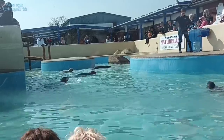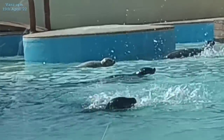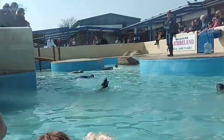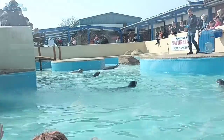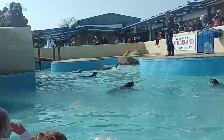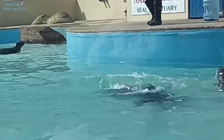Ollie, on the other hand, is also a big fan of waving for us. Good boy, Ollie. Big wave. Good boy. He's our only male in the pool. He will get a little bit bigger than the girls in a couple of years' time when he's fully grown. He's got a much bigger head than the others as well, and he's a nice dark colour. Good boy.